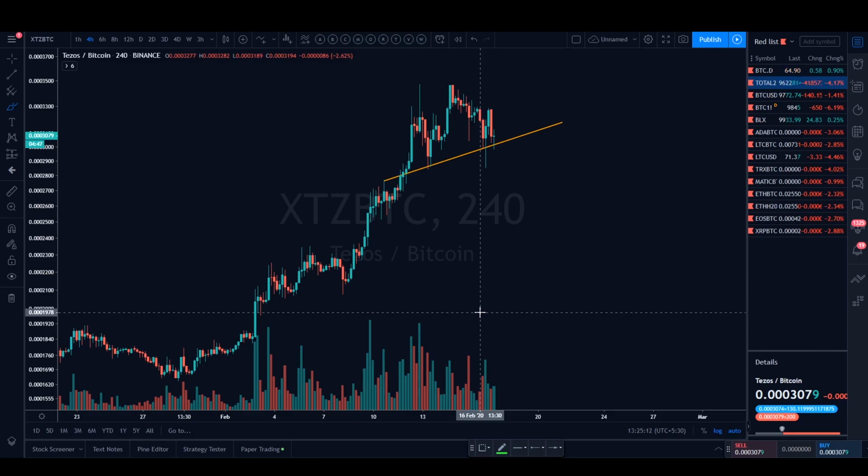I just finished one on Icon, and I have kind of scheduled that, so all of that should be coming out today. But I feel like Tezos is doing something very interesting on its chart that I wanted to cover.